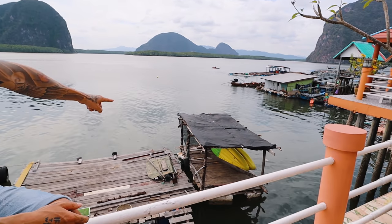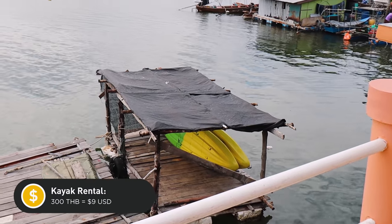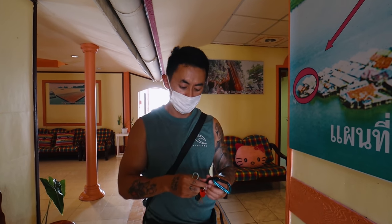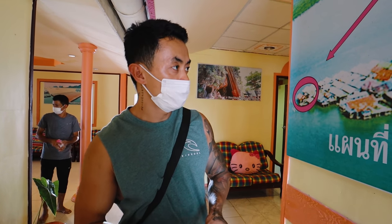They also have kayaks for you to rent. I think he said 300 baht per kayak, which is pretty good. Cool, yeah. If we have time, we should do it for the sunset. That would be nice. Go around the village. How long does it take, do you know, to roam the island? Half an hour. Oh, he said that quick.